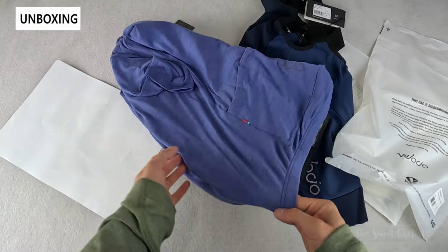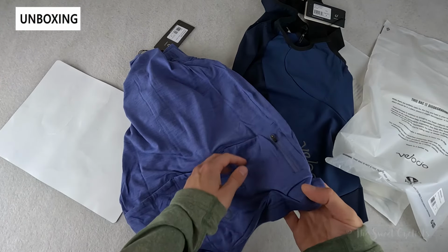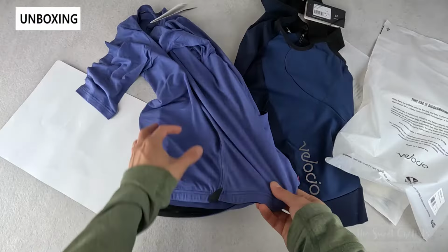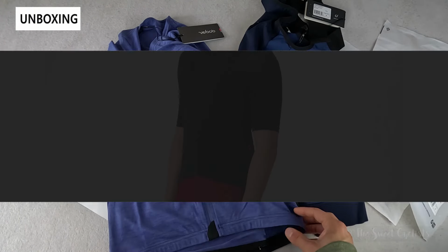These also have an anti-sag pocket design, so 3 pockets in the rear with reinforcements and then a 4th zippered one. You can see a great color combination here with the azure on the jersey and the navy on the bib shorts.